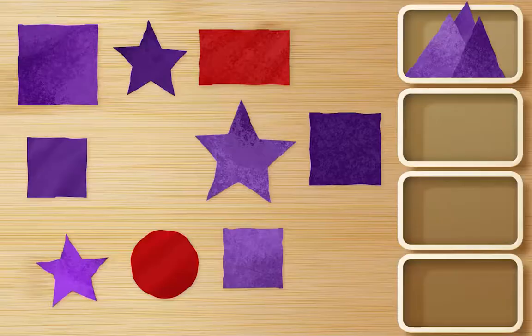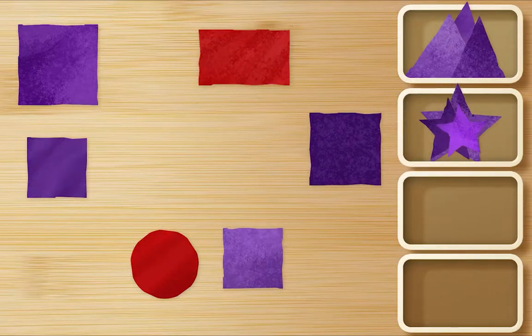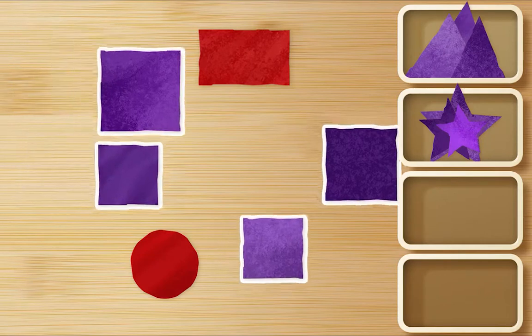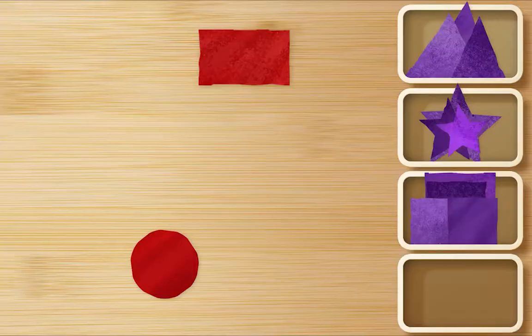Okay. Here, here, and here. Splendid! Should I look for purple squares now, Ms. Panda? That's a good idea. Okay! Here, here, here, and here! Great! And what's left? Two red shapes. Okay, let's put both of them in their own box. Okie dokie!